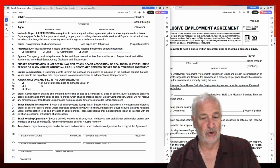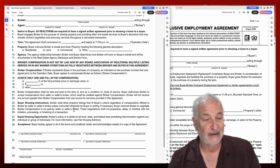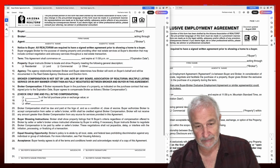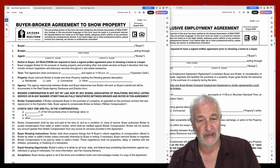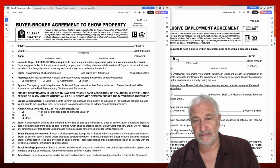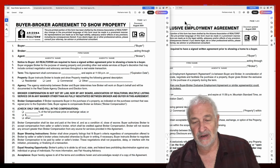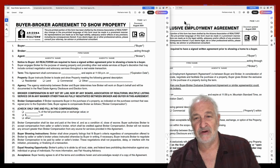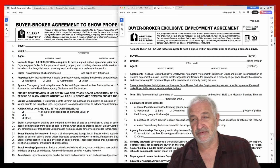How you work, you negotiate with your broker for a couple of days, and then again, this agreement goes bye-bye. You don't find anything, you don't write it, you don't make a deal, you don't do anything. This agreement's done. It's gone. It doesn't hang on, doesn't last for a certain amount of time, eternity, whatever it is. It's just done. Now we go to the buyer broker exclusive employment agreement.